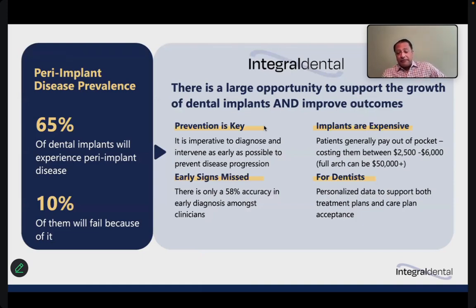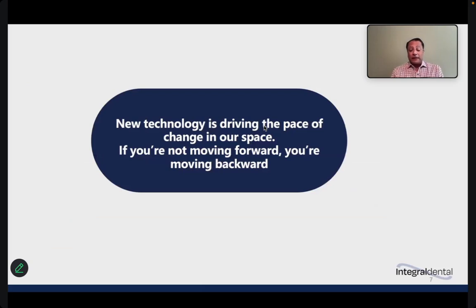So prevention is key. Maintenance, management, not just at the home care level, but on the professional level. And this helps protect not only the patient's investment, but also your bottom line. Repairing things, redoing things is extremely costly to your bottom line. And using technology to help minimize that only really makes sense to me. So that is a great segue to this next slide. I firmly believe that if you're not using newer technology and staying up to date with the times, one day you'll look up and realize that you're behind the times.